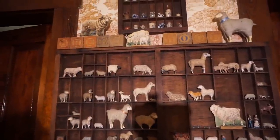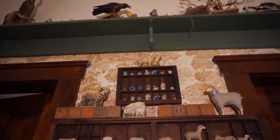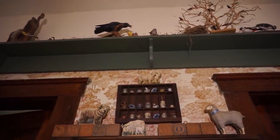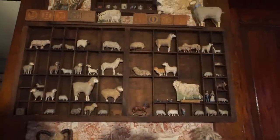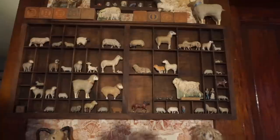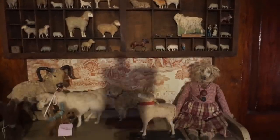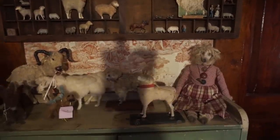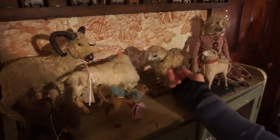wool, and then a few other little collections thrown in, such as way up here, we have a lot of wooden birds, which we'll look at in a minute. I started collecting sheep long before I had my own sheep, but then that made it even more fun when I did have my actual living sheep. And not only that, I collect sheep because I work with wool all the time. Things on this shelf are pretty special to me.